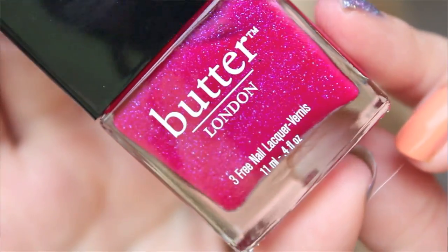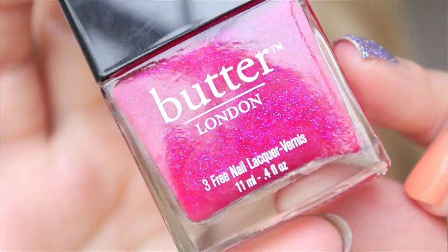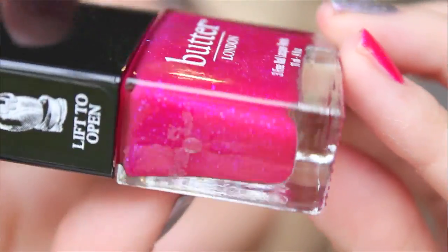So the first colour is Disco Biscuit, which is this really gorgeous bright fuchsia, and it has a really fine, almost iridescent blue glitter to it. Now what I like about this polish is not only the colour, because it's basically my favourite colour, bright fuchsia, but also the consistency. When it dries down, it almost dries to a kind of rough finished jelly looking polish.